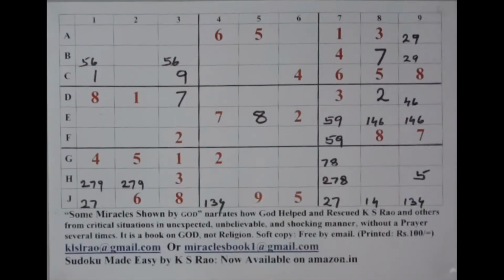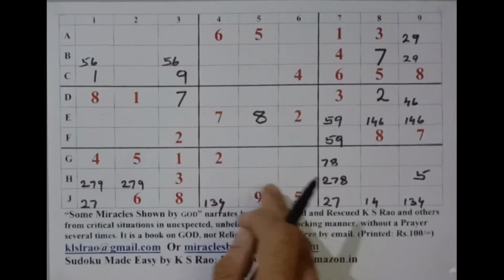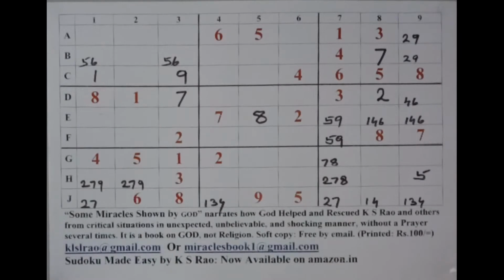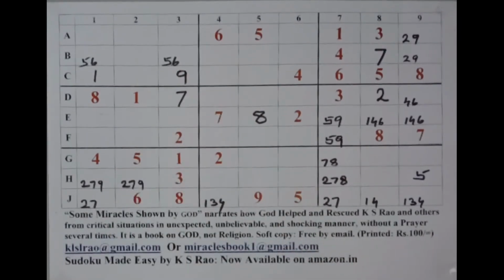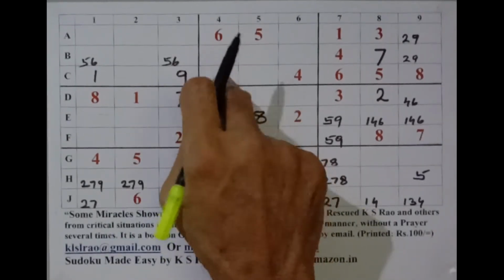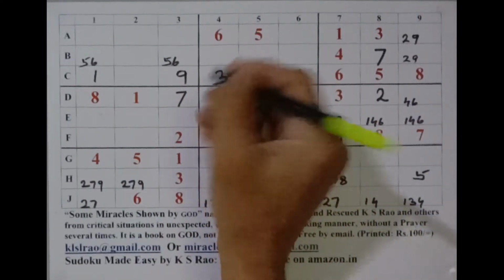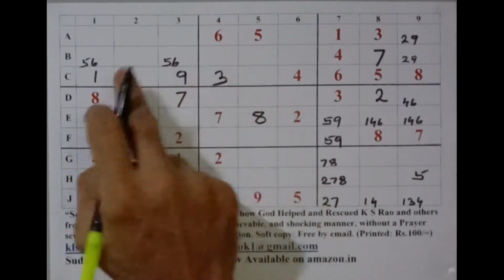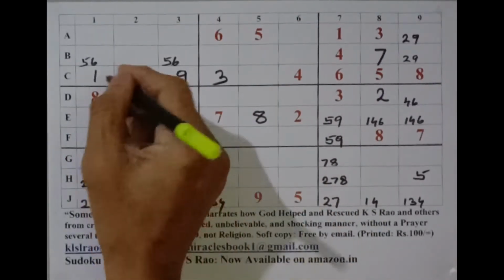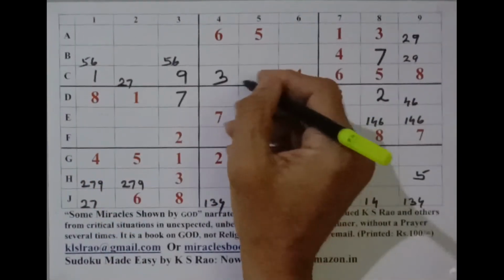Is there anything that can be done? Yeah, certainly. We require 2, 3 and 7. We have 2 and 7 down below here. Therefore, the third number 3 has to take this place. You get a 3 there. Now we can put the pair of 2 and 7 in these two places. Let us do that also. 2 and 7, because there is no cross check down below.